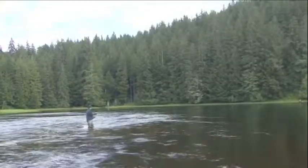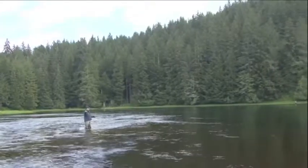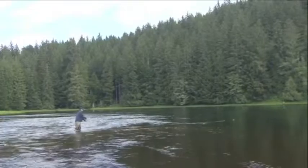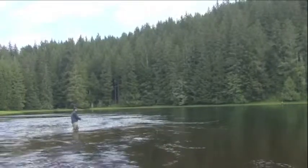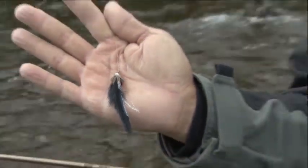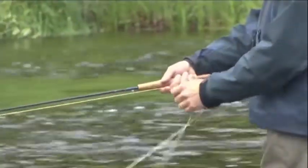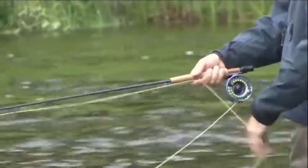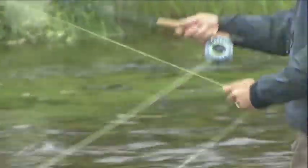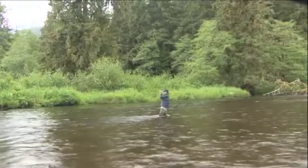Scott, what a pretty place. Yep, it's awesome here. It's peaceful. Yeah. You lose track of time out here, I'm sure. Definitely. Yeah, if you just cast it out and then just give it quick strips, anything quick. There we go.